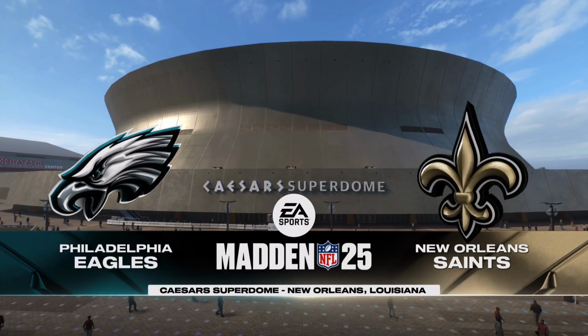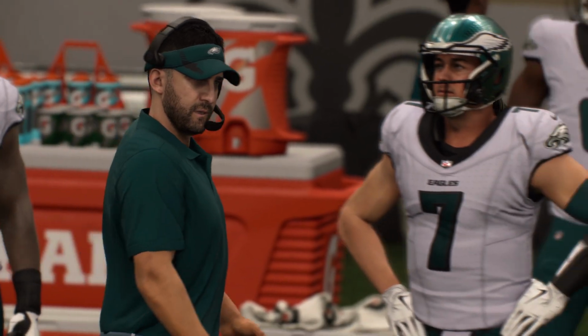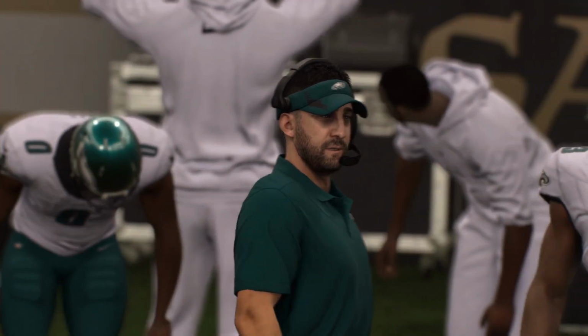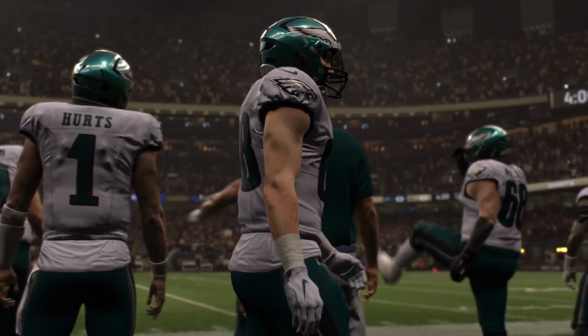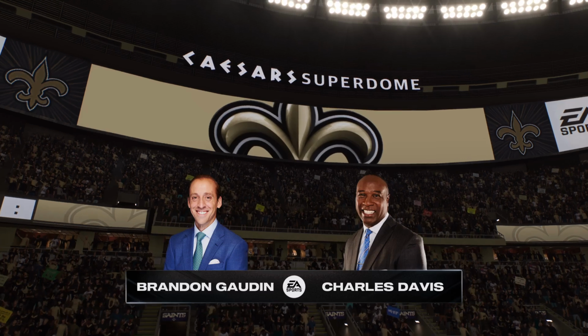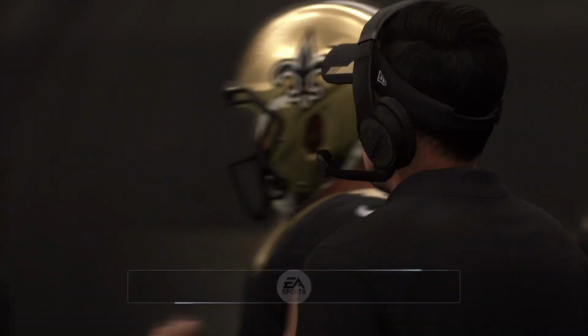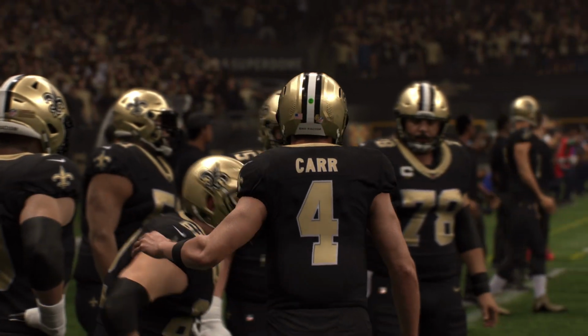From a city that has hosted 10 Super Bowls, here's a look inside the Caesars Superdome in New Orleans. Brandon Gaudin and Charles Davis, thrilled to be with you from the broadcast booth. And partner, before we get this thing started, what are you going to be watching? Who gets off to a fast start? In horse racing terms, they talk about catching a flyer out of the gate. Who sets the pace and makes the other team chase?